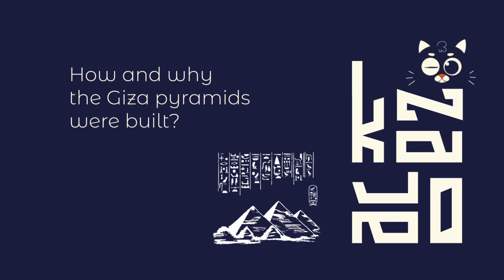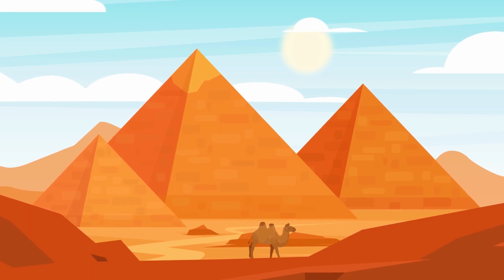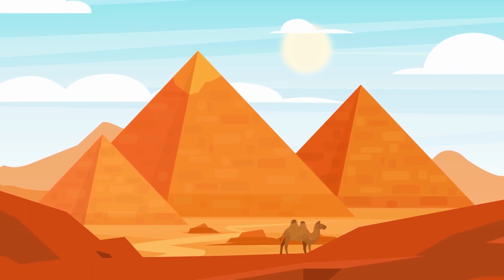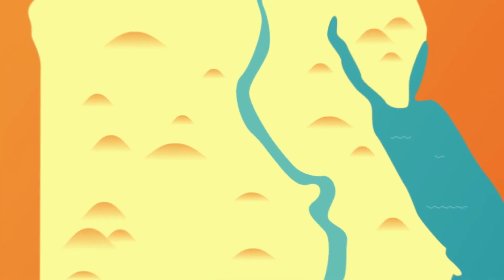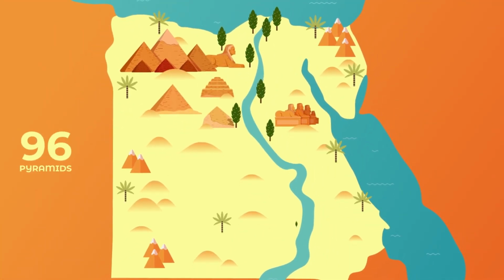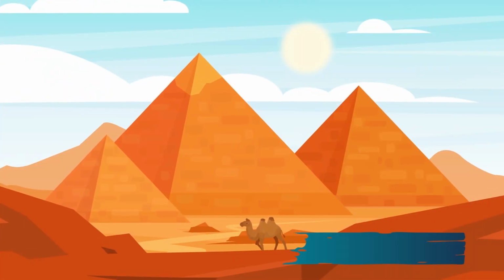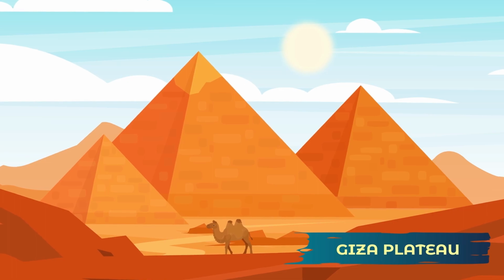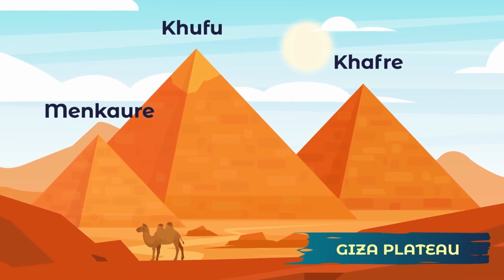Enlisted among the 7 wonders of the ancient world, the pyramids of Egypt are fascinating structures, with their construction dating back over 4,500 years. Today, nearly 138 pyramids are counted in Egypt. The most renowned and imposing pyramids are found on the Giza plateau. These are the pyramids of Khufu, Khafre, and Menkaure.